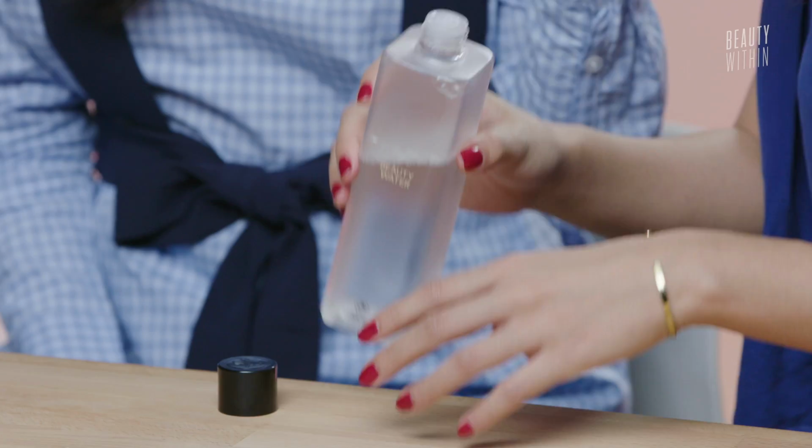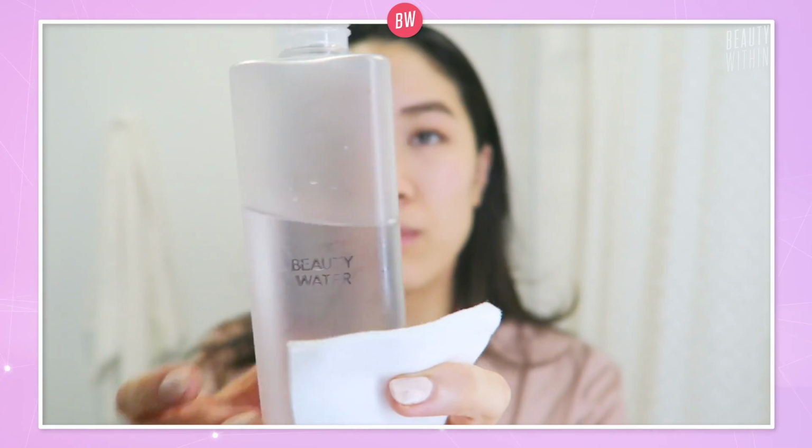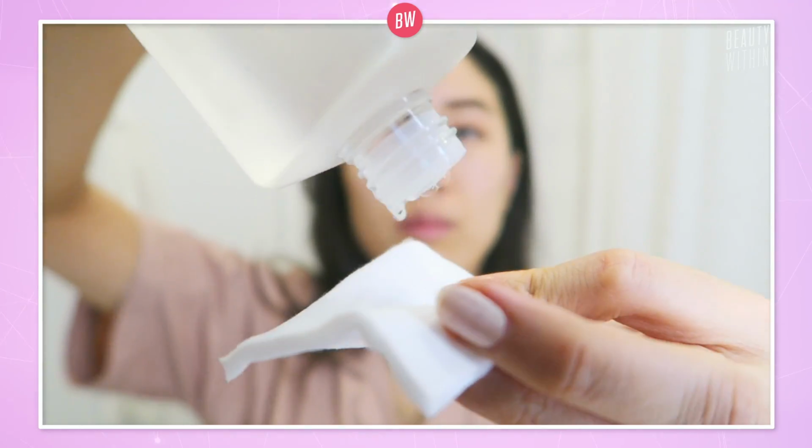Yeah. So beauty water is a combination of a toner and a cleansing water. So do you wash it off? No. It's kind of like a leave-on toner. So there's a few uses for this beauty water. One is the very straightforward toner. You put it on a cotton pad and you can wipe your face with it, and then you follow up with a bunch of other products.